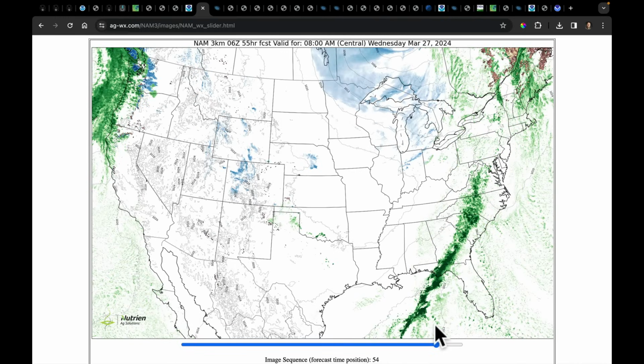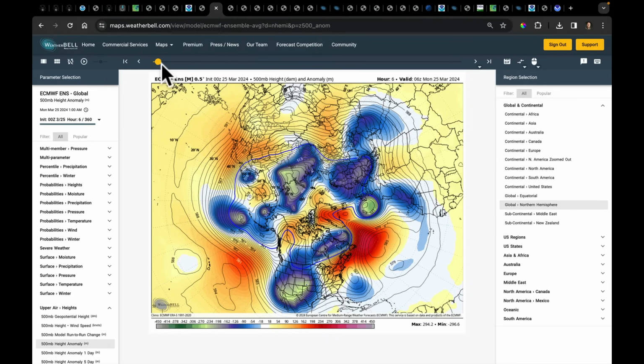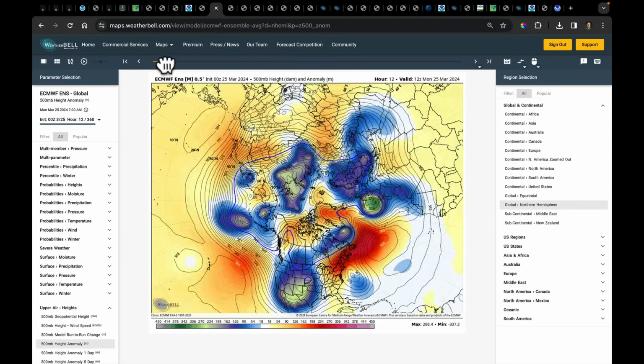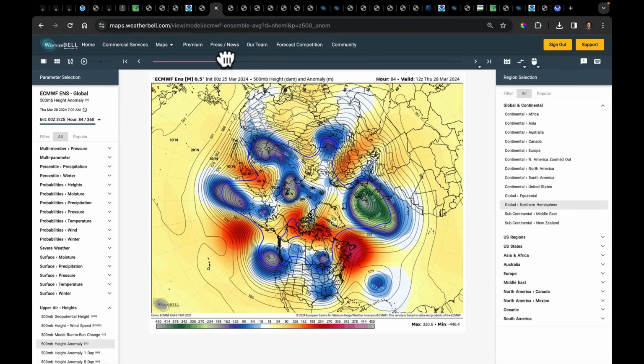Now, remember, last week we thought we still had 3 more systems to follow this one. So we had our lead system 1, that was system 2. This could be the beginning of system 3, but the question is, how well do systems 3, 4, maybe 5 get here? And this is where I want to show you some of that change. All right, so we've talked about this. We've seen that low come screaming up here. This is through tomorrow night, getting us into Thursday.